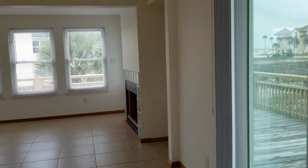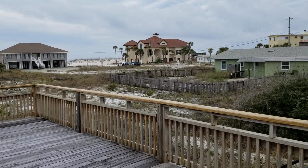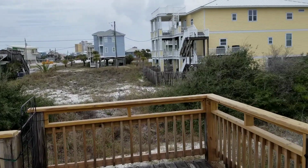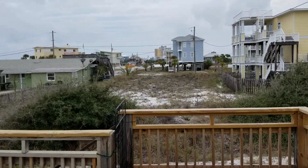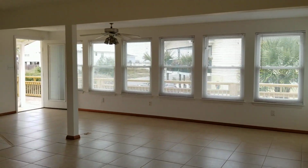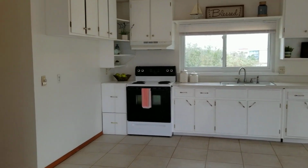Let me give you a little peek out of the sliders that I just showed you. There's also a stairwell that takes you down to the lower deck, covered entertaining space, and additional living space as well. I will take you down there in just 1 second. Such a cute cottage.